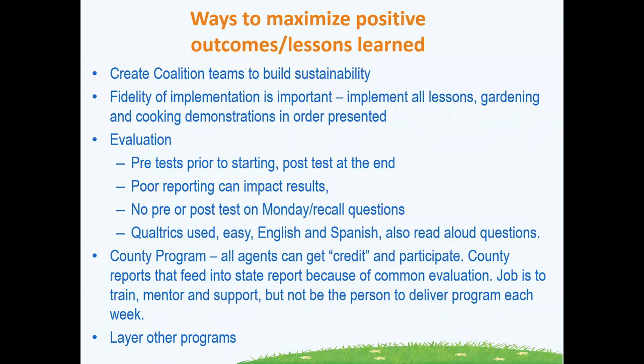One of the things we really encourage our extension employees to do is to really work with the schools on the evaluation. The pretest, we have to have the pretest done before they start. And we have to have that post-test at the end, and poor reporting or no reporting can impact results. And I'll give an example. This past year, we had a county in Texas. They had 1,500 pretests, and they didn't have any post-test. Well, when you don't have that, you don't have anything to compare to, you know? And so it's so important that we get those pre and post-tests done.